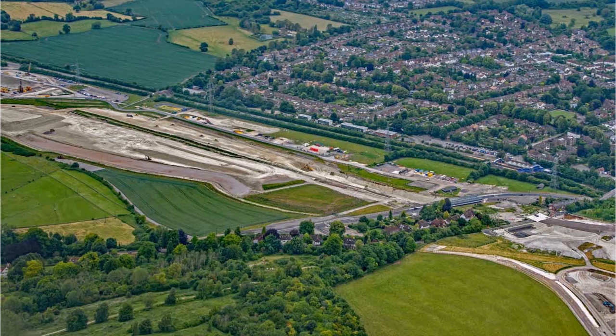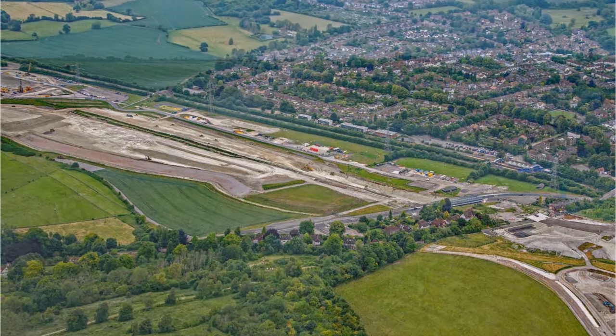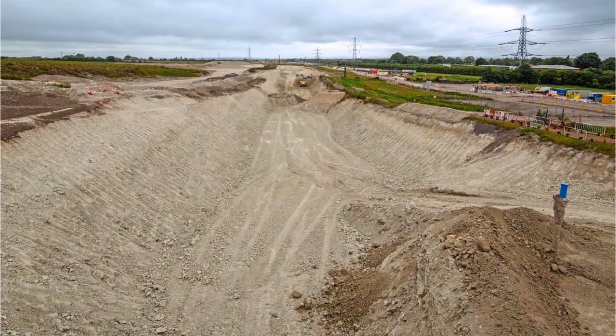The Wendover Tunnel continues north of here. It will be three-quarters of a mile long and built by excavating a cutting in the ground, forming a tunnel box from precast concrete segments and then covering it over with landscaping.